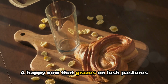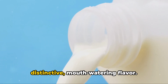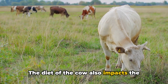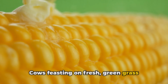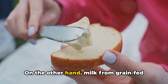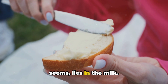A happy cow that grazes on lush pastures produces milk that's high in fat, and it's this fat that gives butter its distinctive mouth-watering flavor. But there's more to it than just fat content. The diet of the cow also impacts the taste and color of the butter. Cows feasting on fresh green grass produce milk with a golden hue, leading to a butter with a natural sunny color. On the other hand, milk from grain-fed cows may result in paler butter. So, the secret to superior butter, it seems, lies in the milk.